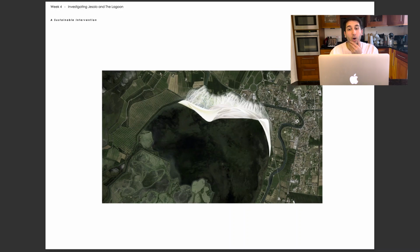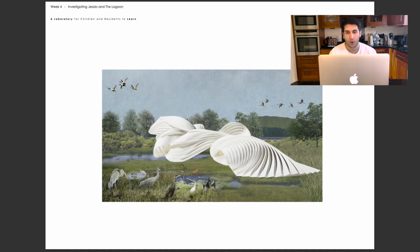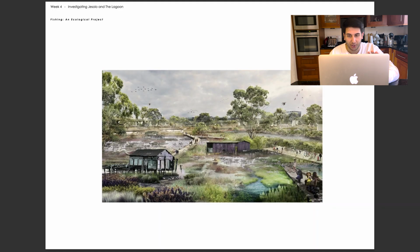Yeah, so these are a couple of collages that I did. Initial collages, seeing how can I work with the river that borders the island, and how can I bring it in to create a scheme. These are so abstract because the scale of this is ridiculous when you think of it, but it's just for initial conceptual ideas. Again, a laboratory for children and residents to learn.